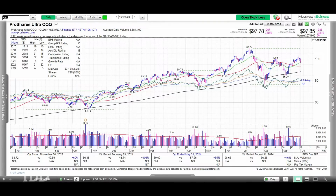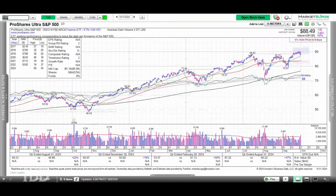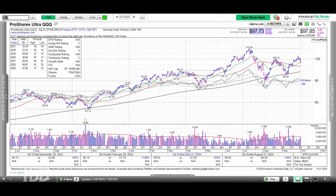Since SPY has been outperforming the Qs, we did take a little bit off of our SSO position, but this one just seems stronger. So it seemed like a better place for the money was to keep it in SSO and reduce that QLD and get out of this with a gain.